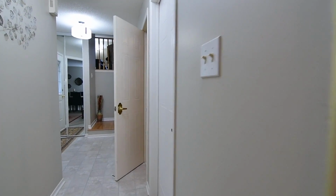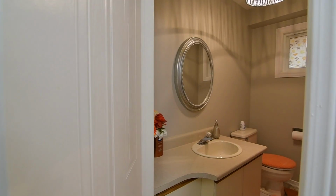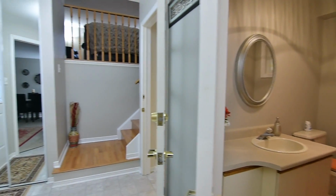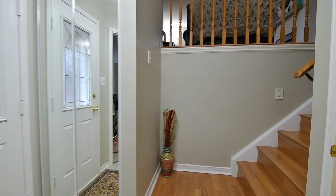Off the main hallway is a laundry room with washer and dryer, a powder room with a chandelier-style light fixture, a French door entry to the lower level landing, as well as a mirrored door coat closet, while a set of stairs takes you to the mid-level family room.